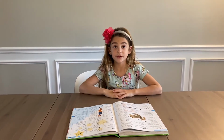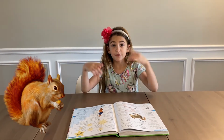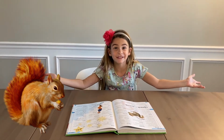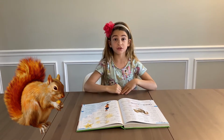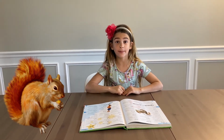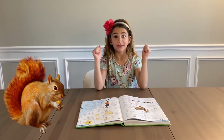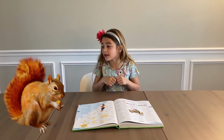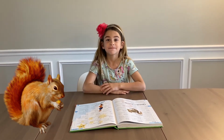Squirrels use their tails when they jump for balance and as a parachute. Squirrels are very smart creatures, you know. When a squirrel finds a nut, they go to bury it somewhere. But if they feel like someone's watching them, they pretend to bury it, but they actually bury it in another place. They're very smart, you know.